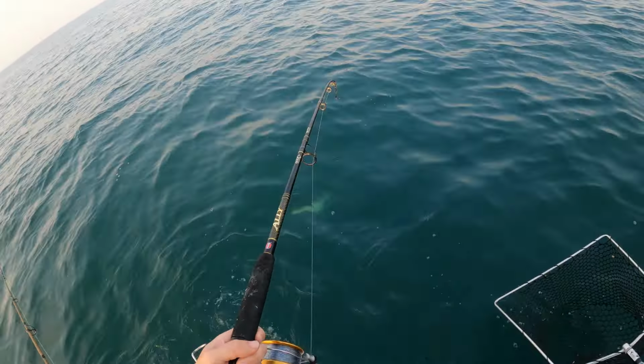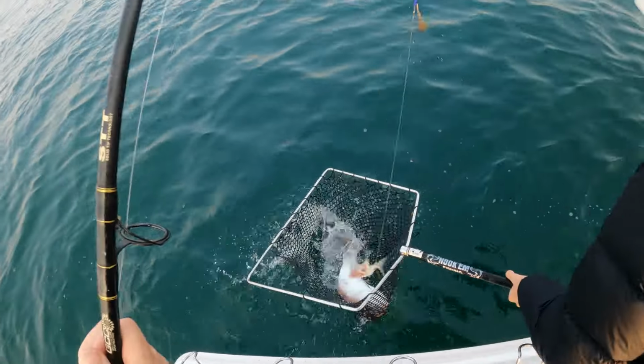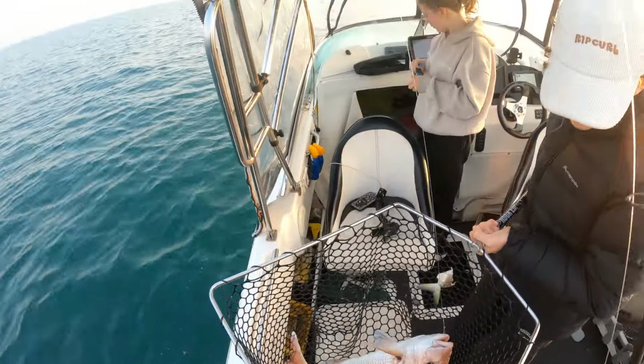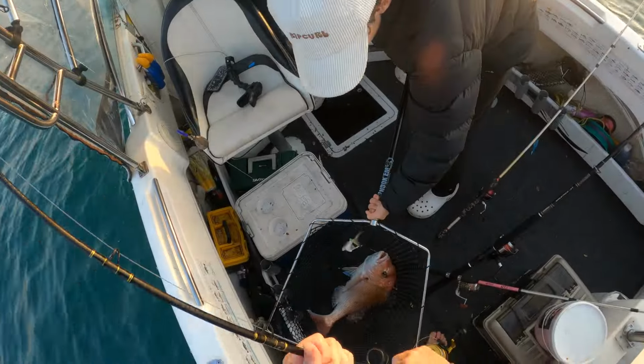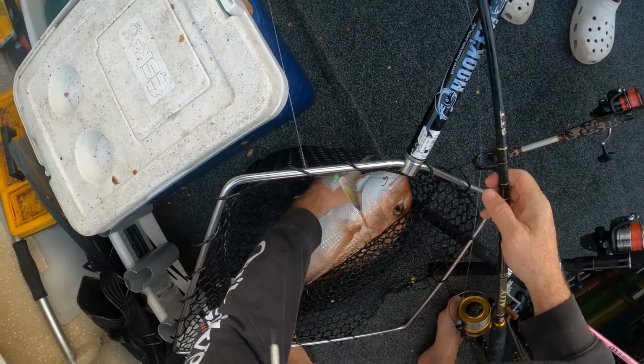Yep, that's a snapper. It's not as big as what he felt. He fought hard. Very red. It's still a nice fish. Well done. About 3 kilos. He smashed that salmon. Well, he ripped it in half. Ooh, ooh. Well done. Nice.